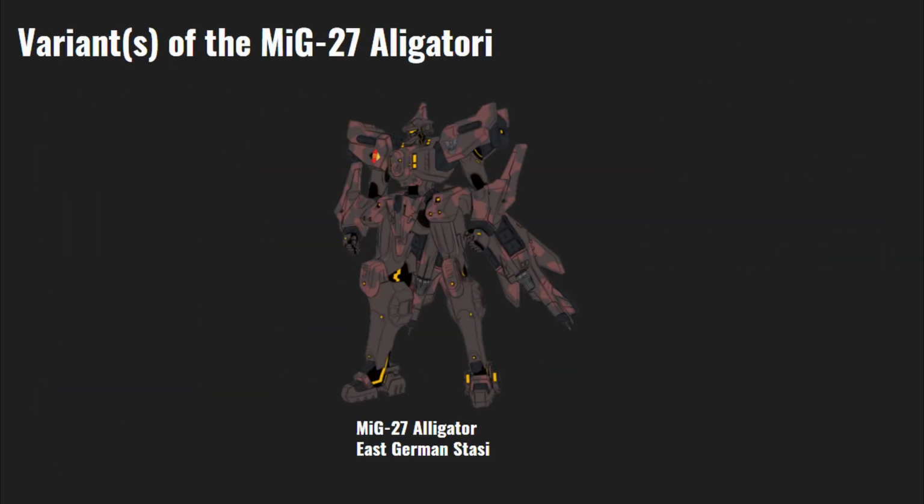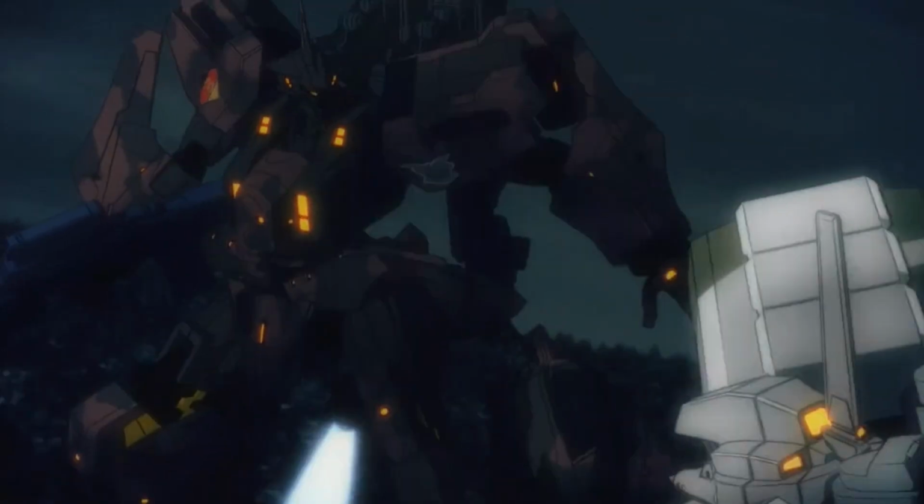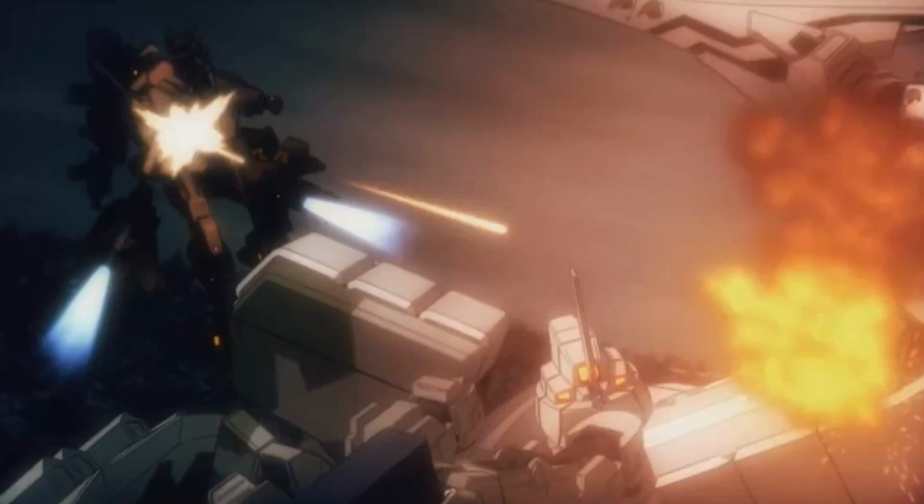A known variant of the Alligatory would be the advanced model delivered to the GDR Ministry of State Security's Werewolf Battalion. One machine in particular was painted in a distinct signature red camouflage pattern, piloted by the battalion commander. While other MiG-27s saw service in East Germany, its status as the Eastern Bloc's most advanced TSF in the early 80s meant that its use was kept almost exclusively to the Stasi.